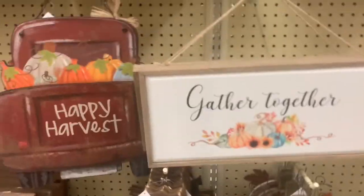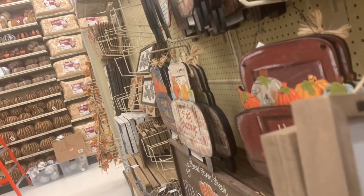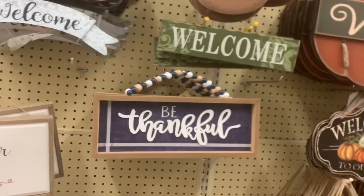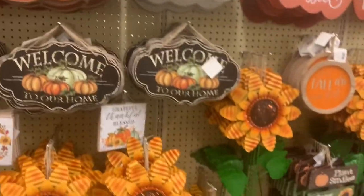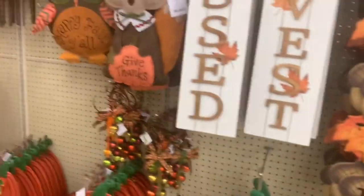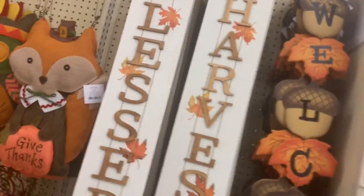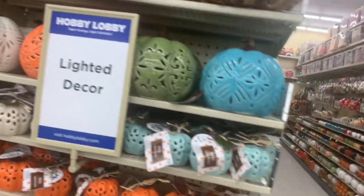This sign right here, gather together. This is $15.99. That's nice, I like that. Be thankful. So they have a lot of nice things out for the fall, we see. And they have the shorter sign, blessed, and this is $15.99. Harvest, happy harvest, $15.99. Light decor is labeled. Different fall stuff.